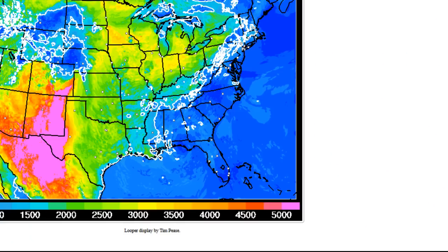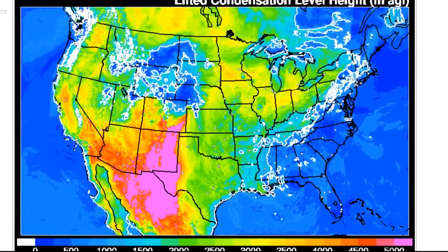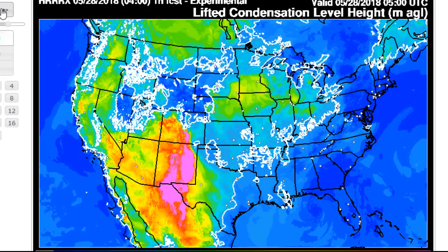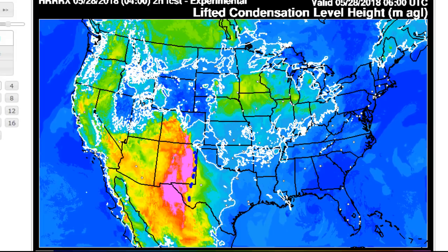Okay, this is one way of finding the dry line. I'm going to start introducing a few new charts. This is the lifted condensation level. And we'll show you what things looked like last night. This is about midnight. And the dry line was somewhere in this area right there.